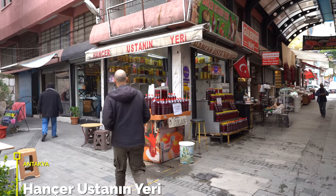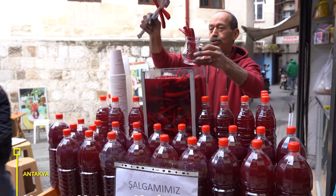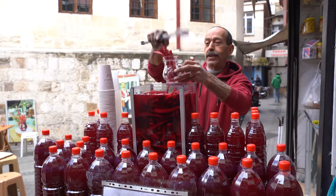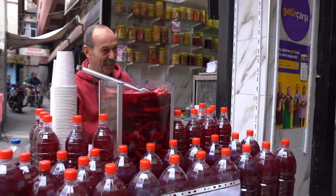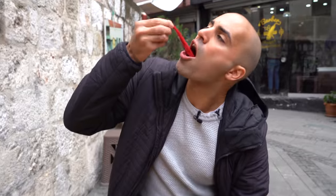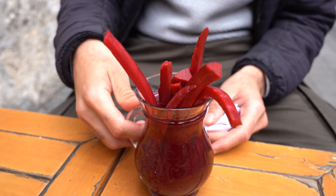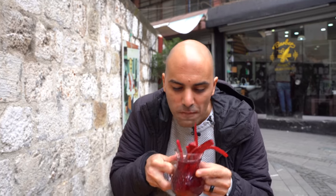Merhaba usta. Hoş geldiniz. Şalgam. Bu da havuç. Havuç. Yes, with carrots. We fermented carrots. Acı. Acı, tamam. With a bit of chili. Oh, çok teşekkürler. Oh, that's really nice. So crunchy. Let's try the juice. Oh, that is nice.